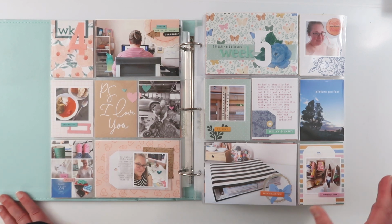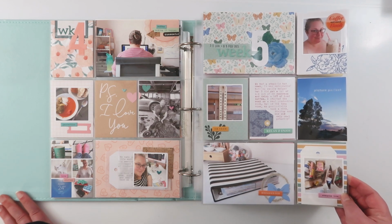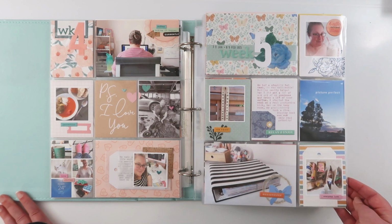It's one of those things that when you find something that works for you, it just works for you. It makes things easier, so I don't try to recreate the wheel too often.